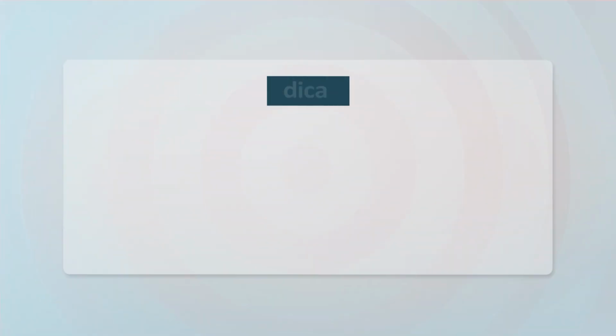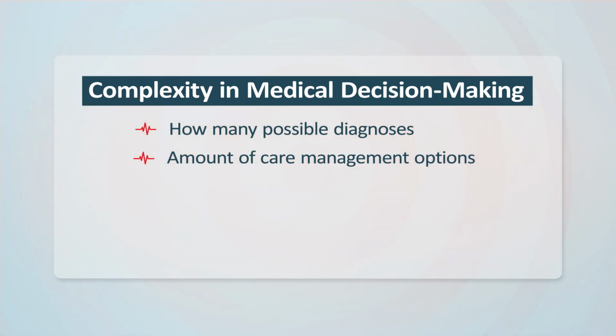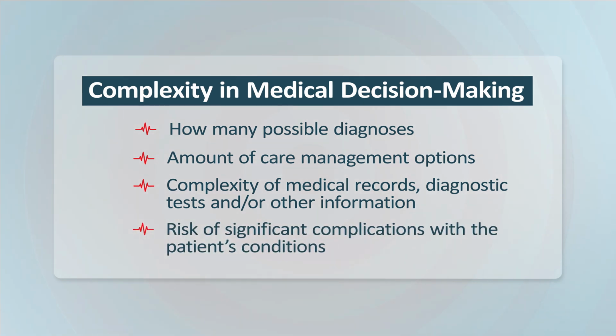So, what exactly goes into determining the complexity in medical decision-making? Complexity can be determined by how many possible diagnoses and/or the amount of care management options needed to be considered, the complexity of medical records, tests, and other information that needs to be acquired and analyzed, or the risk of significant complications with the patient's conditions. It's ultimately up to the provider to determine the level of medical decision-making. At the provider's discretion, one of the following codes can be used for billing.